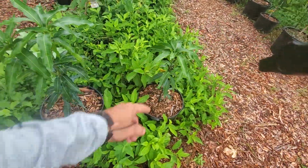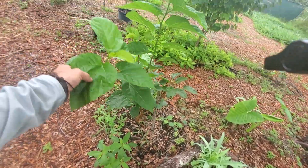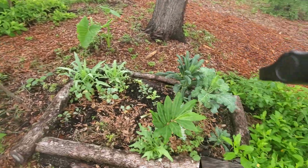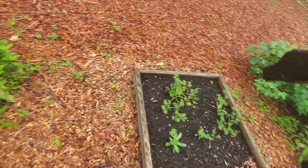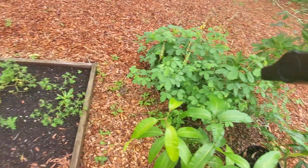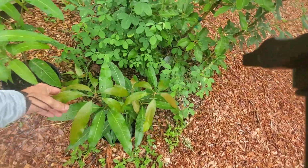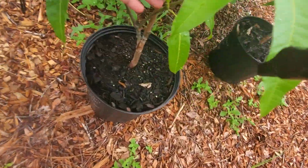Lemon zest and fruit punch. Mulberries are kicking off some more growth. Some are already holding some fruit. Shampoo gingers and kales. Oh my. The culantro. Some more.